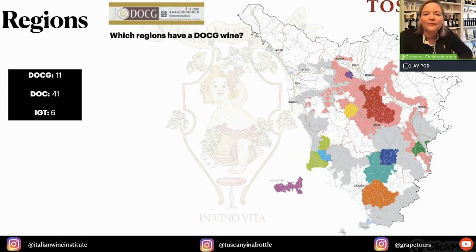So I want to go through the regions that have a DOCG so that you can know where they are and what they are. Some of them I have a slide on later on, so I'm going to go into more detail. And those are the more traditional or more famous. And others I don't, so then I'll just mention them really quickly right now.